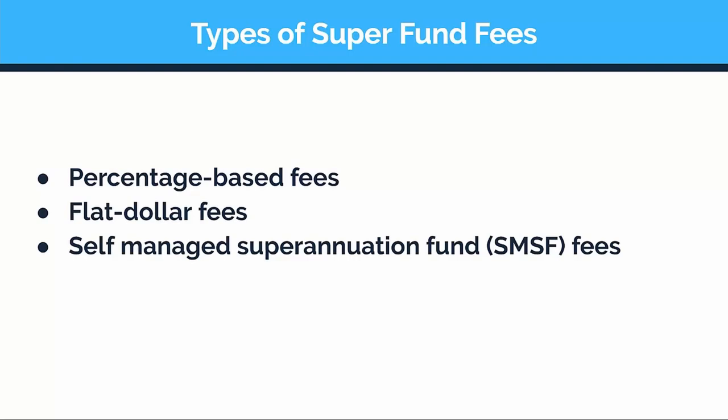But first, let's begin with the main types of fees that you'll encounter in an ordinary retail or industry super fund, because this is where around 90% of people hold their super. Okay, just to refresh, a retail super fund is usually a bank-related super fund. And this doesn't mean that you're investing your money in a bank or bank investments. It just means that the actual super fund platform itself is owned by the bank. You still decide how your money is invested. And the thing I like about these retail superannuation funds is that they have great functionality and access to a very large range of investments, such as managed funds, shares, term deposits, and so on.